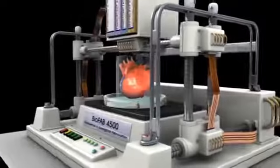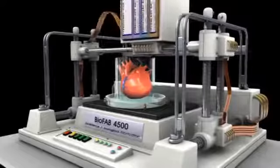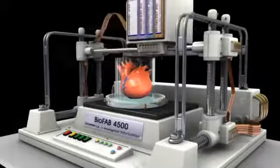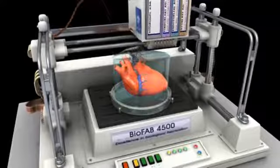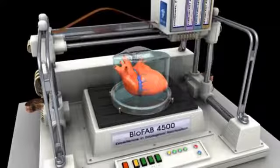As bioprinters enter medical application, so replacement organs will be output to individual patient specification. As every body part printed will be created from a culture of a patient's own cells, so the risk of organ transplant rejection should be very low indeed.